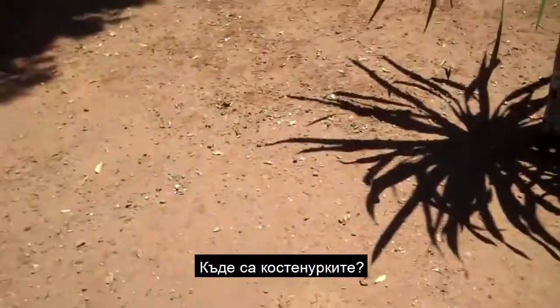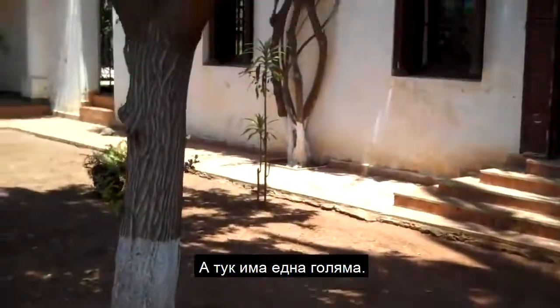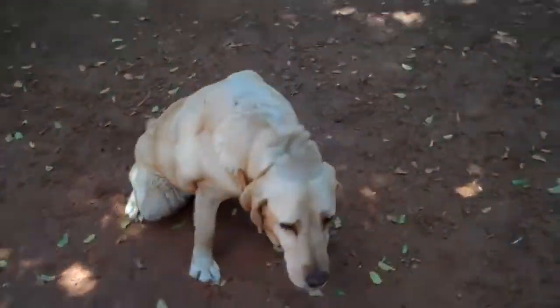There's Timur, and where are the tortoises? There's a big tortoise here just eating a plant. Happily, happily. Hello, tortoise. If we go through here, oh, Flora's doing a pee-pee. Flora.